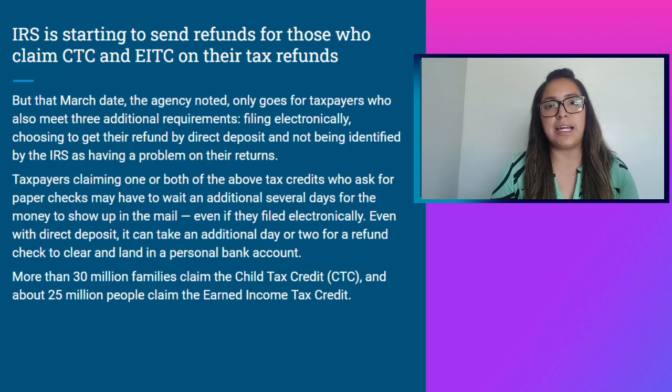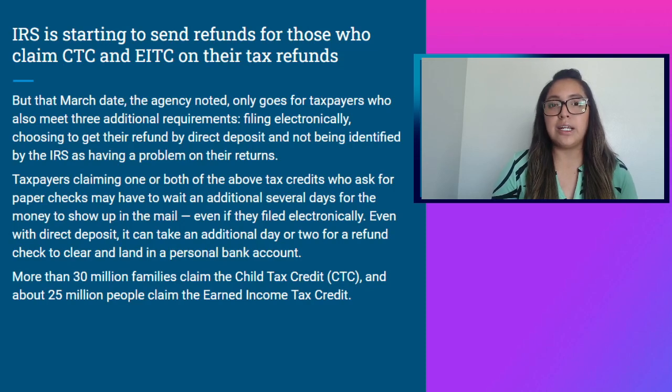Make sure you're doing them electronically if possible, and that you choose your refund for direct deposit so that way you get it a lot quicker. And then also double check all your information, especially those of you guys that are claiming that child tax credit or are waiting to receive that second half. Make sure all that information is correct so that you don't have delays from the IRS.